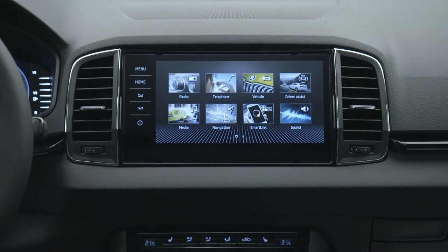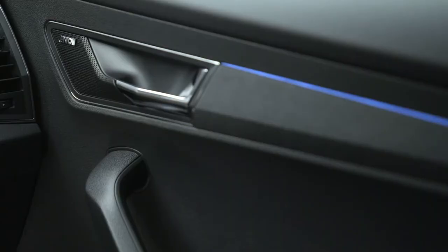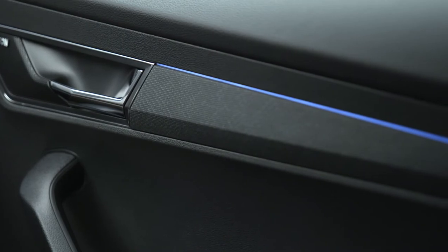With Vario Flex seats, the boot can hold 588 liters, or 1,605 liters with the rear seats folded down, and 1,810 liters with the rear seats removed.